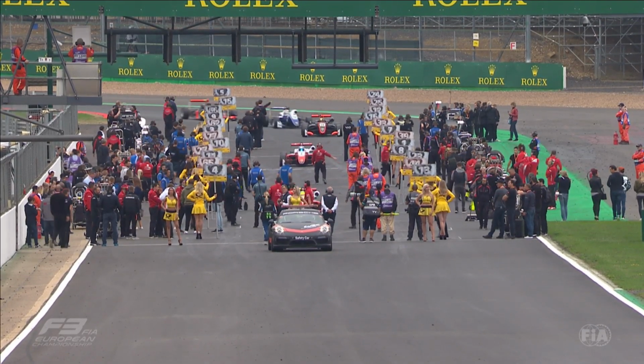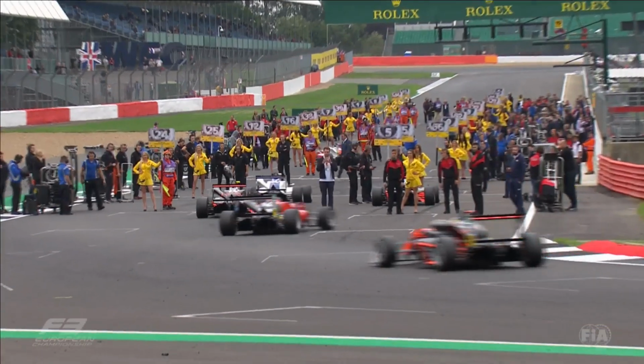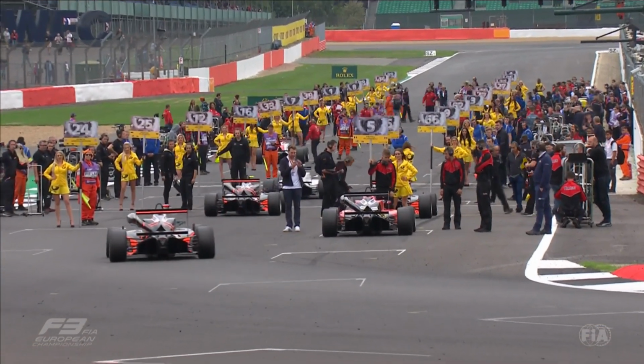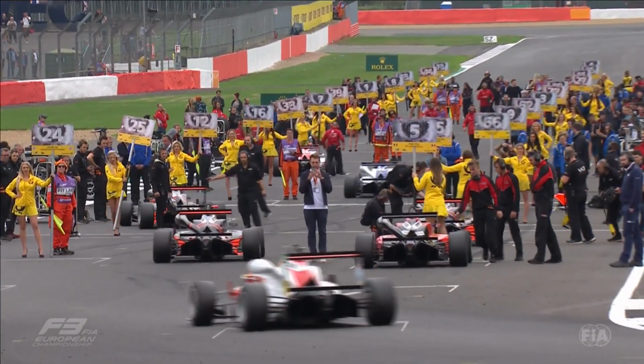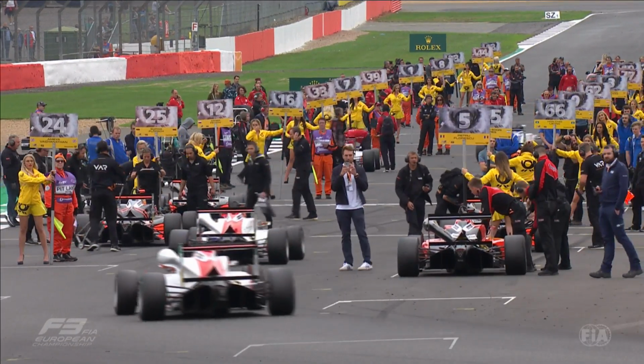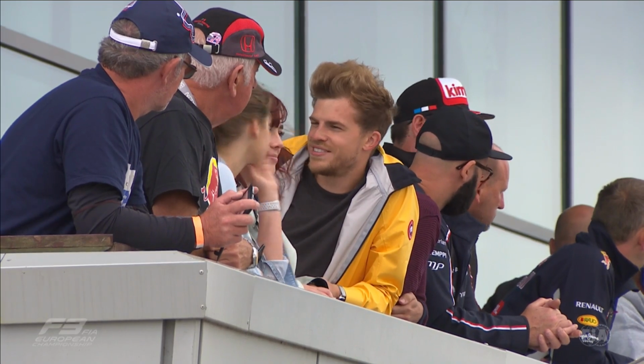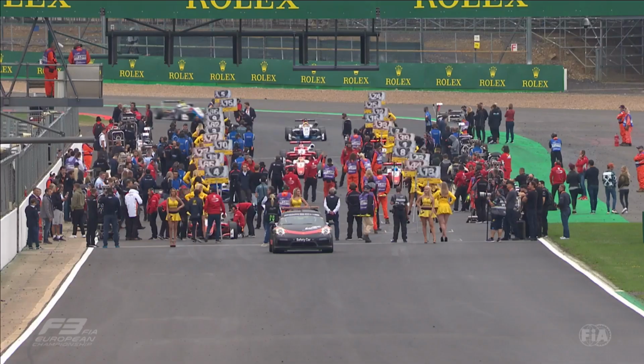So the cars making their way now onto the grid. Dan Ticktum looking for another victory. Can he squeeze one out from 8th on the grid? That's going to be a tall ask, I suspect. Tomorrow morning's race, incidentally, will start at just 10:05. So again, it's an early start for the teams, but we shall see who comes out on top in this race before we worry about tomorrow.